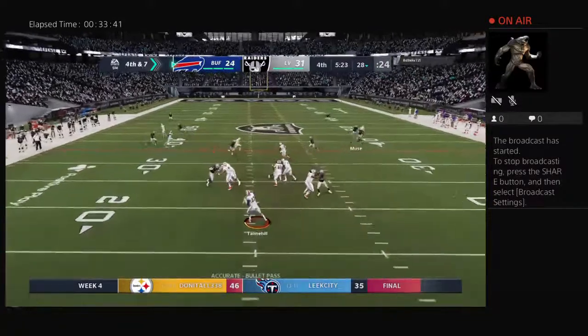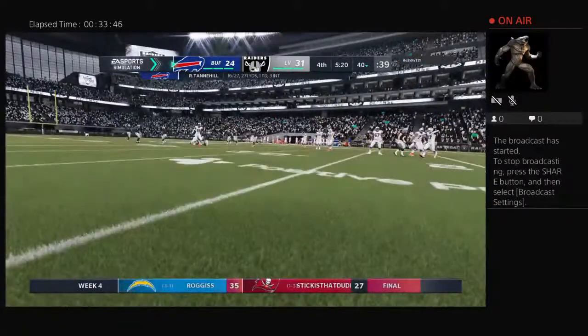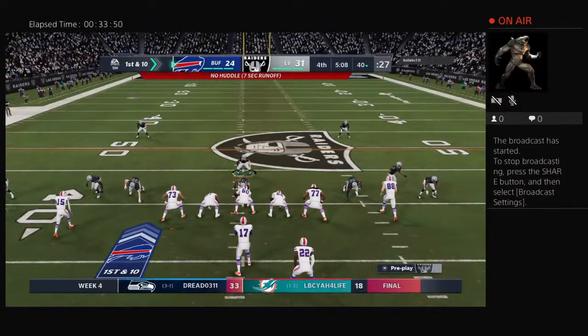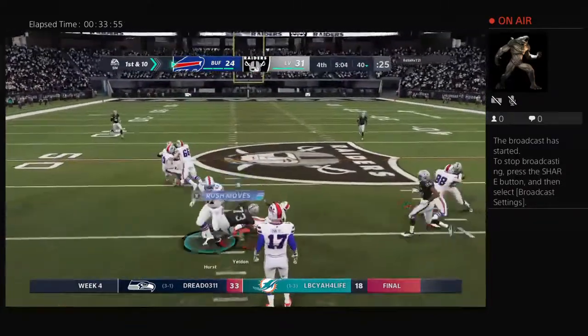Desperation time for Tannehill on 4th down. And he takes us up to the 40-yard line before being corralled. A big pickup of 12 yards on 4th down to keep this drive from stalling. First down, Buffalo. A first down carry now for Yeldon.